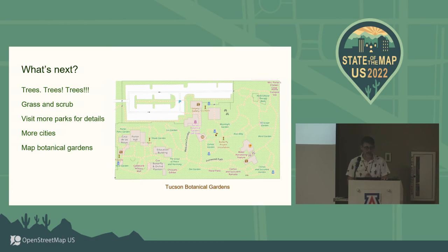So, what's next? I want to get more trees on there. I think trees are really important, and they tie into some research that I'm doing for my day job. More grass and scrub and things like that. I'm trying to visit more parks and fill in the details. I want to reach out to or get more cities in the area of Phoenix, like Mesa and Tempe, the suburbs of Phoenix. And I'm really into mapping botanical gardens.